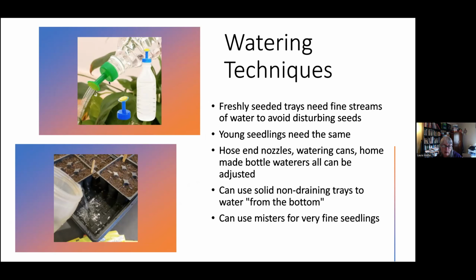This is a conversion of a water bottle with these little devices you can buy, which are pretty cool. But you can also create that out of the cap of a water bottle. You can poke holes. Say this wasn't on here, this was just a cap. You just poke a bunch of holes in here and the same thing's going to happen. So you can use old water bottles to create watering cans. If you're doing things outdoors or have a hose that you're using, you can use hose nozzles with fine spray settings. You can use misters that people use for their house plants. Lots of different ways to do that.